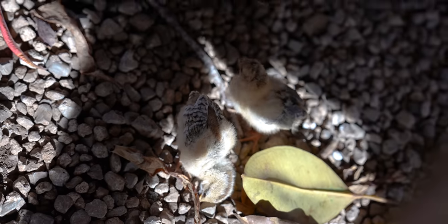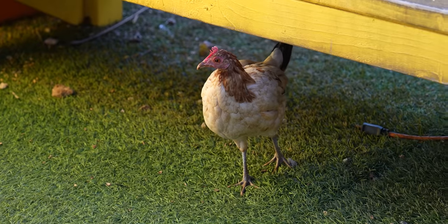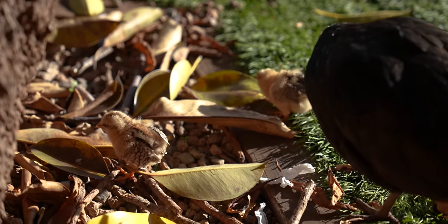I think I got too close to the babies with my Croc and the mom kind of attacked my foot. I'm fine. Yeah, but I think I got a little too close, I didn't know they were down there.